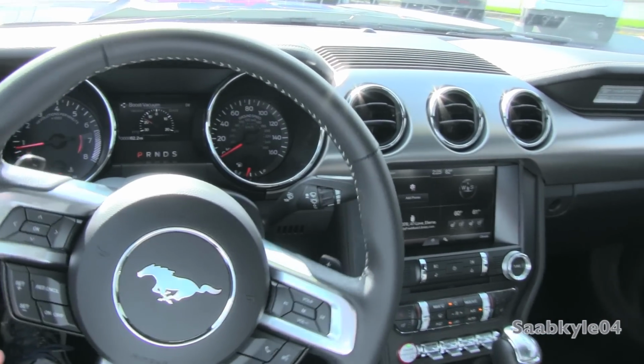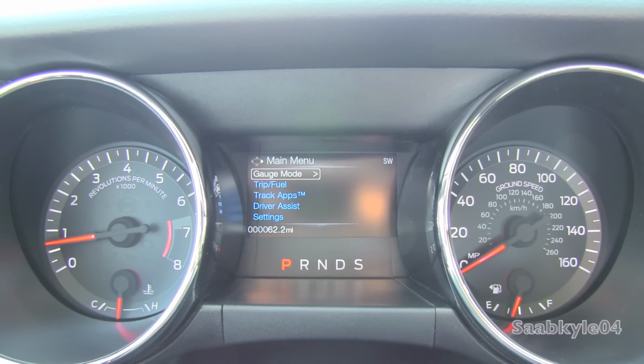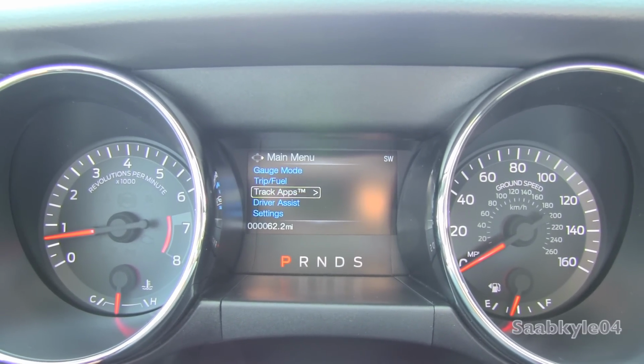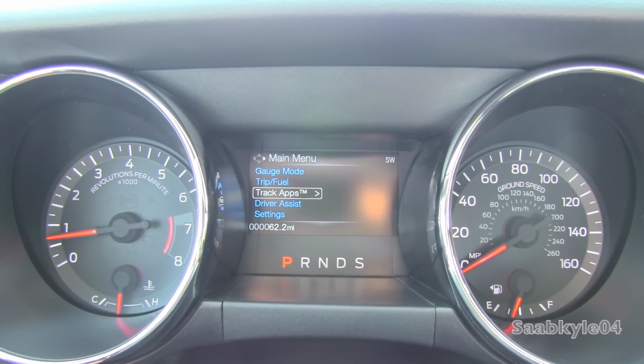And your radio controls are off to the far right. The stalk to the right corresponds to your wipers. As far as the driver information system, using the little arrows on the left-hand spoke of the steering wheel, you can go up and down, select menus by either pressing OK or hitting the right-hand arrow.